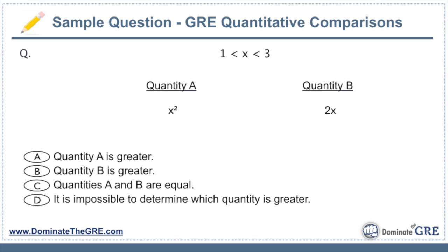So anyway, you obviously are given some information and then you're trying to evaluate the columns, and you can see certainly the correct answer is D. We would need more information. You can just run some hypotheticals, right? All we are told is that x is between 1 and 3. So obviously if x is 2, right smack dab in the middle, those columns are equal, right?